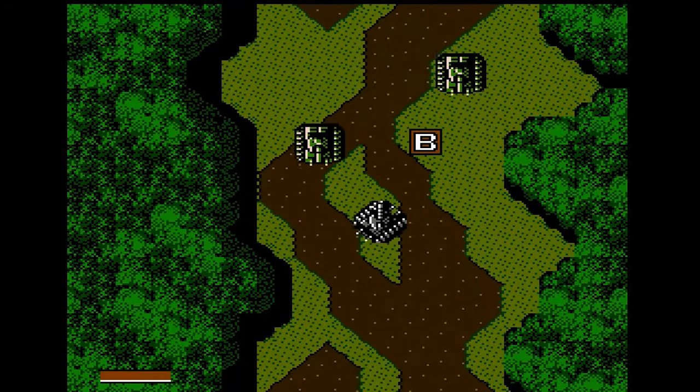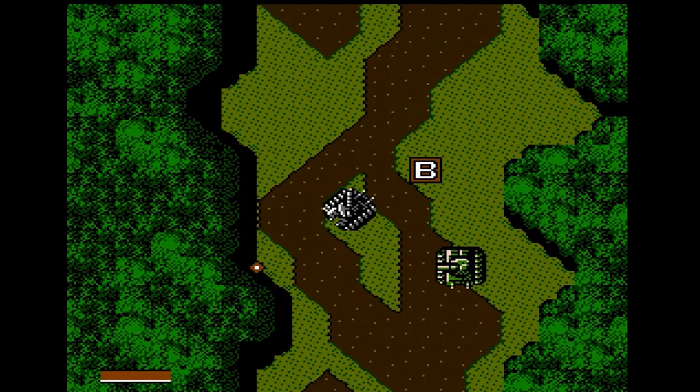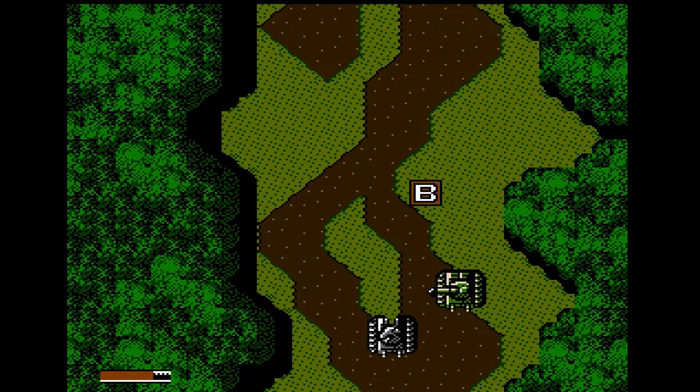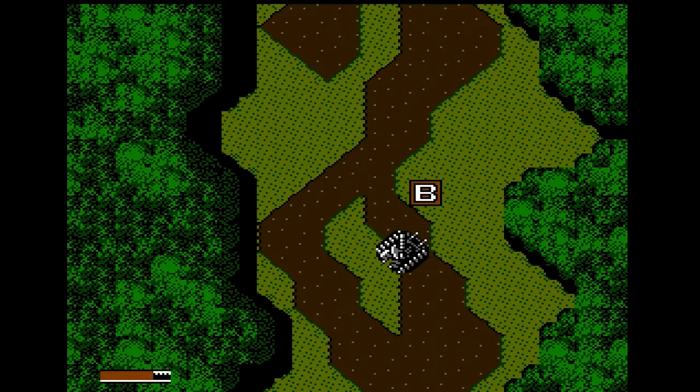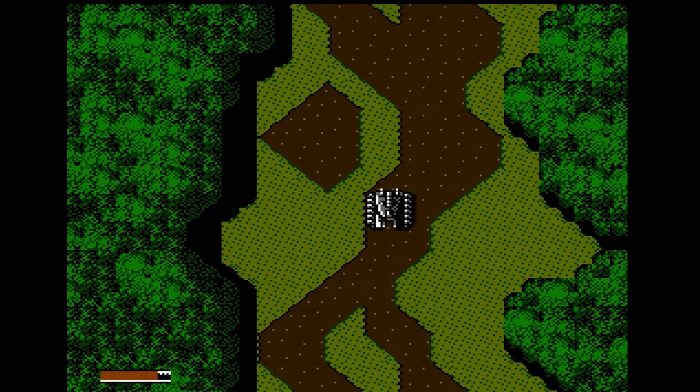You can't easily rotate your tank turret and shoot things, and that makes Iron Tank really, really challenging, as if the game wasn't already hard enough, as it is. This is from SNK in the 80s. They were sadistic bastards.